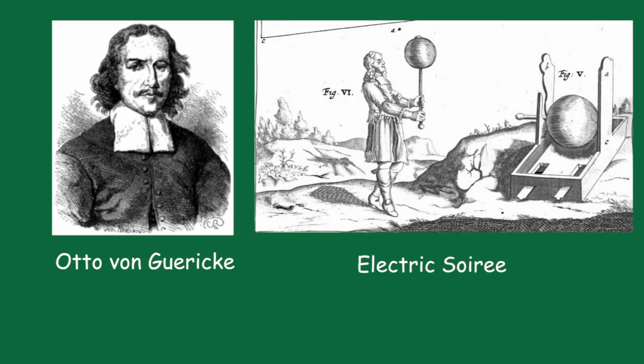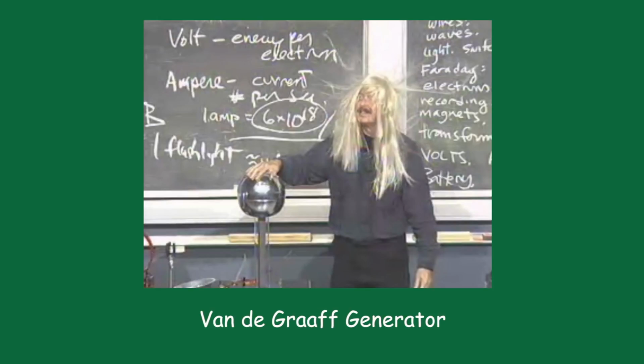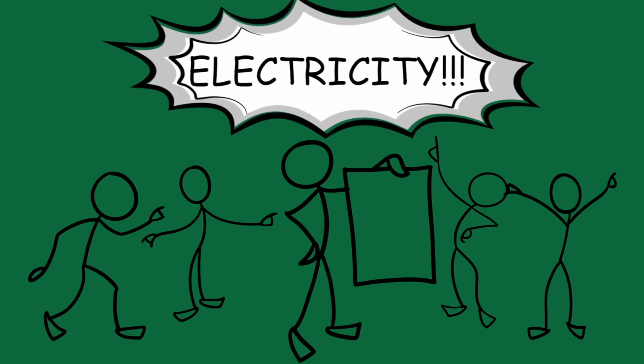Finally, a man named Otto von Guericke in the year 1660 started playing with static electricity. He created large machines called electric generators that could generate a current. He found these were popular with the wealthy. For entertainment, they would shock each other. We know these best through their smaller cousin, the Van de Graaff generator. These devices could create a current which would attract objects to it or repel objects from it. These devices got more people talking about electricity and more people experimenting with it.